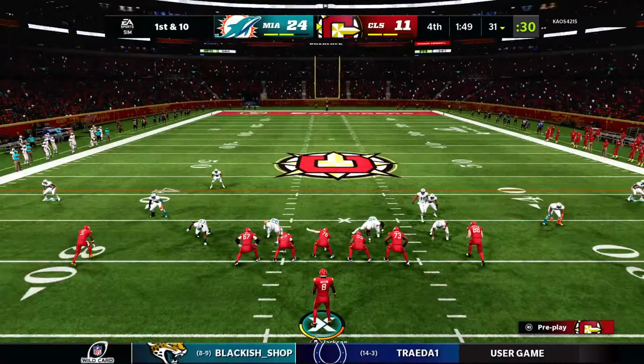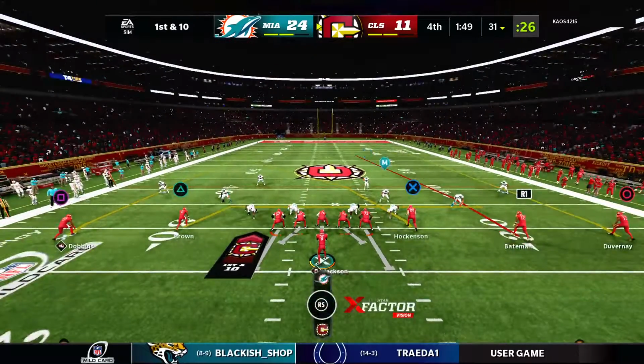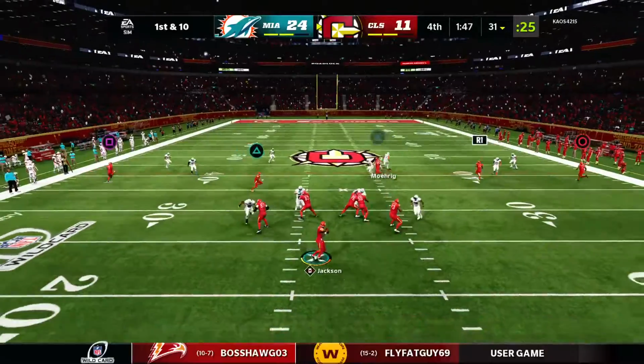The offense back out there at the line, ready for their next drive. And the turnover last time, that's sort of been symptomatic of their struggles here in this one.